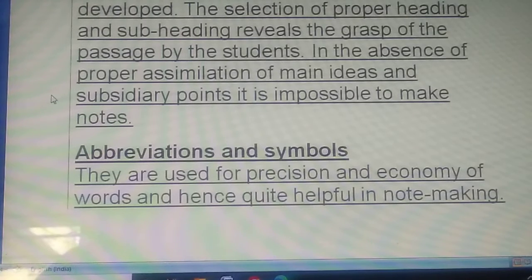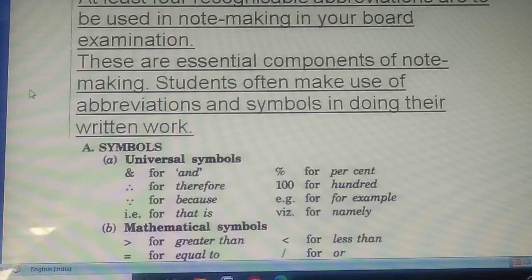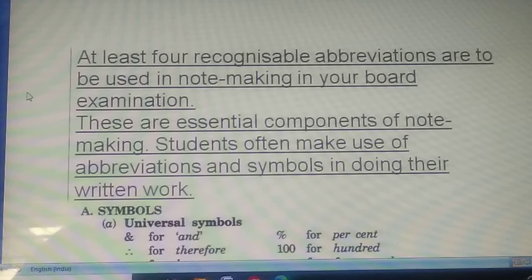Abbreviations and symbols. They are used for precision and economy of words and hence quite helpful in note making. At least 4 recognizable abbreviations are to be used. This is compulsory. These are essential components of note making. Students often make use of abbreviations and symbols in doing their written work. Yes, of course.